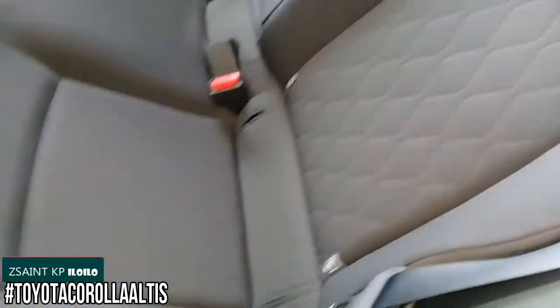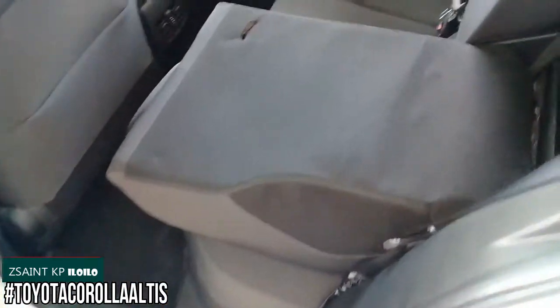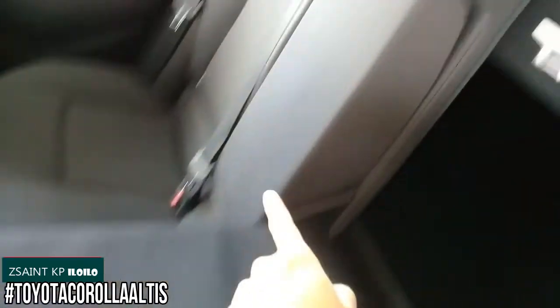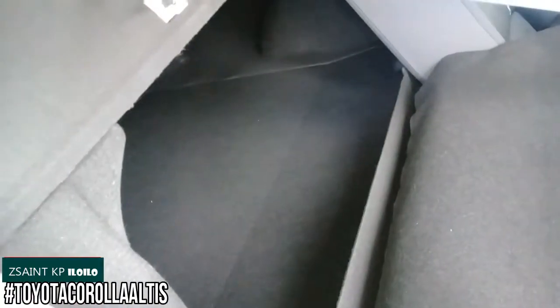The rear seats can be folded down in a 60-40 manner. Push this button right here in order to fold down the rear seat back. This one is 40, while this one is 60. You do have adjustable headrests, front and rear.